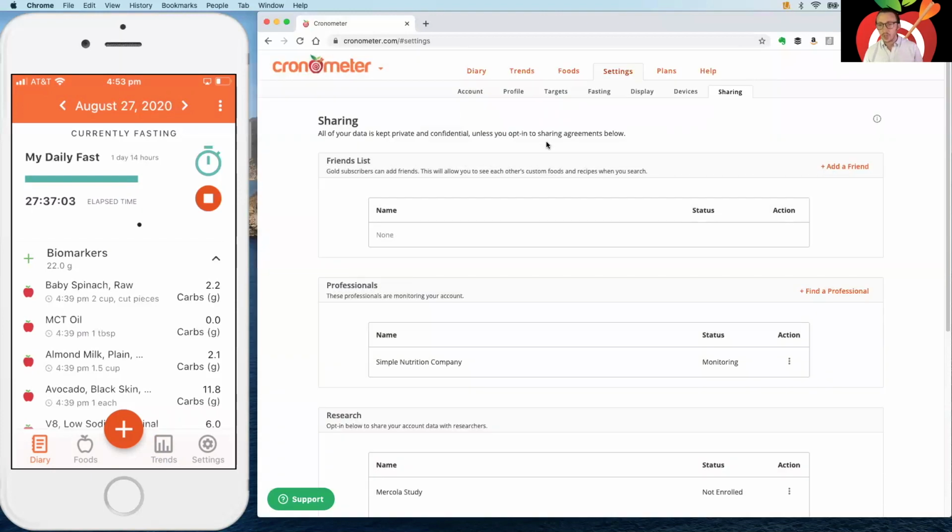And so even better, Regina, only one of the people who are being shared with has to be gold. So that gold user can invite free users to share, and they can do it that way. So not everyone in the group would need to be gold. You can do it with any number of free users.